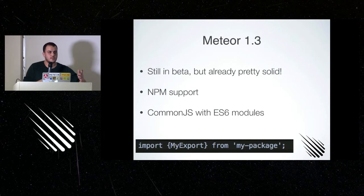So that's Meteor 1.3. As already said before, there are more great features in Meteor 1.3. I just covered this one because I will explain later how to use it with Angular 2. Let's summarize Meteor 1.3. It's still in beta, but the release is expected at the end of this month. It's already pretty solid, so there won't be any more breaking changes. It has NPM support and CommonJS with ES6 modules. Meteor took the CommonJS specification, implemented it, and enriched it with another feature that comes from ES6 modules. Instead of using the require method from the CommonJS specification, you can just import your modules with import, as you can see here.